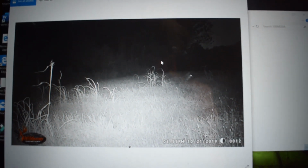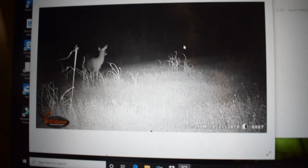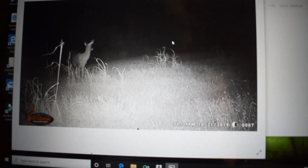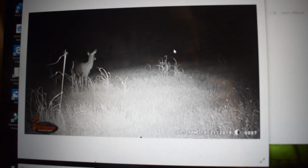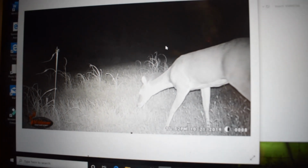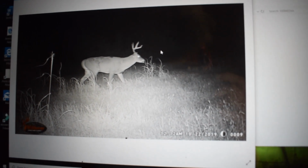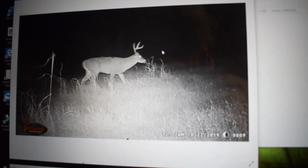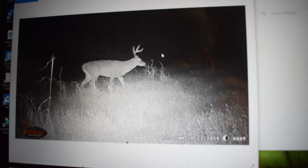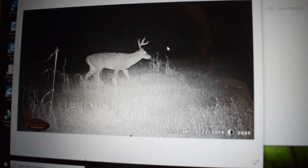Okay, so there's a fox. There's a fox again. There's a doe. I don't know what she's looking at, though. Looks like she's looking back at something. But, who knows. Maybe the same doe, maybe a different one. And there's the buck. He might be the one that we got early season on picture. I don't know. But, tell you what, that neck looks like it's getting pretty fat. And there's another doe. And there's me.